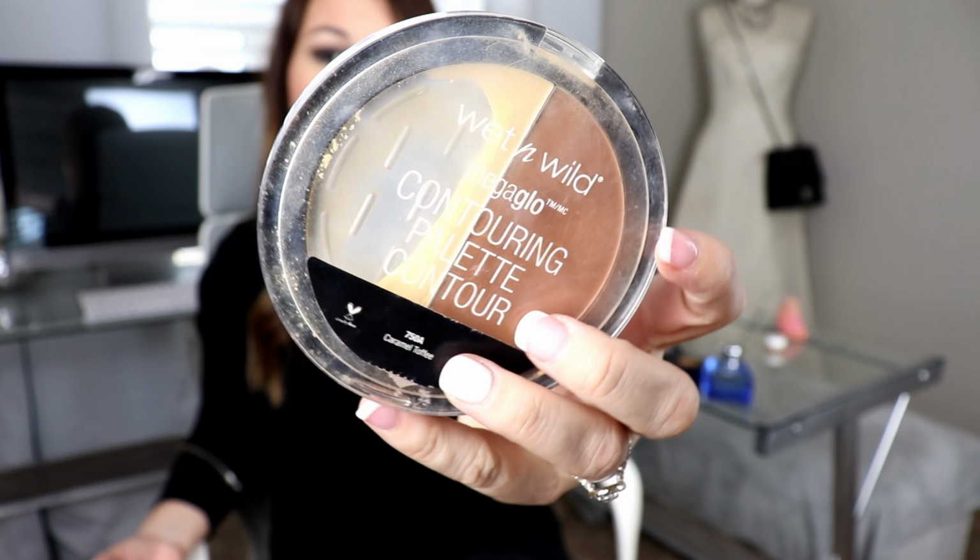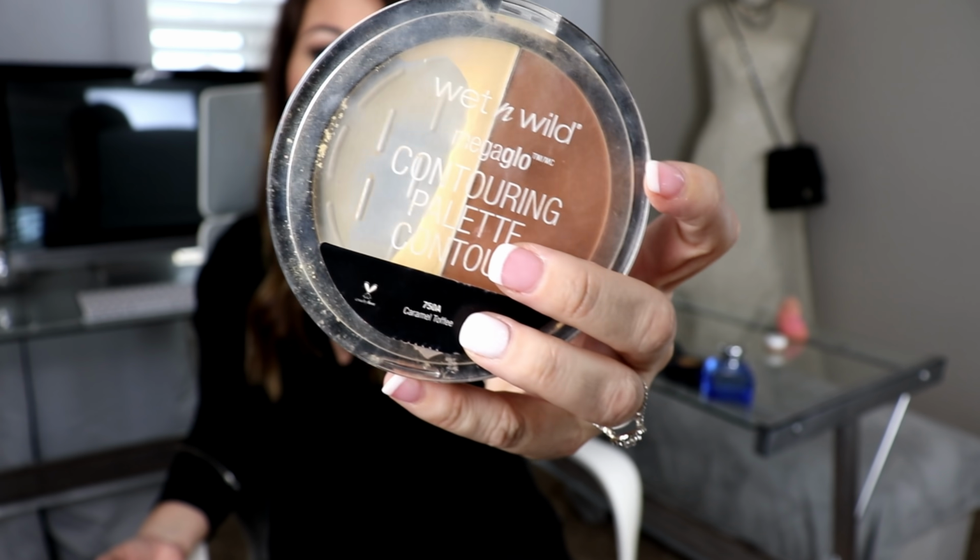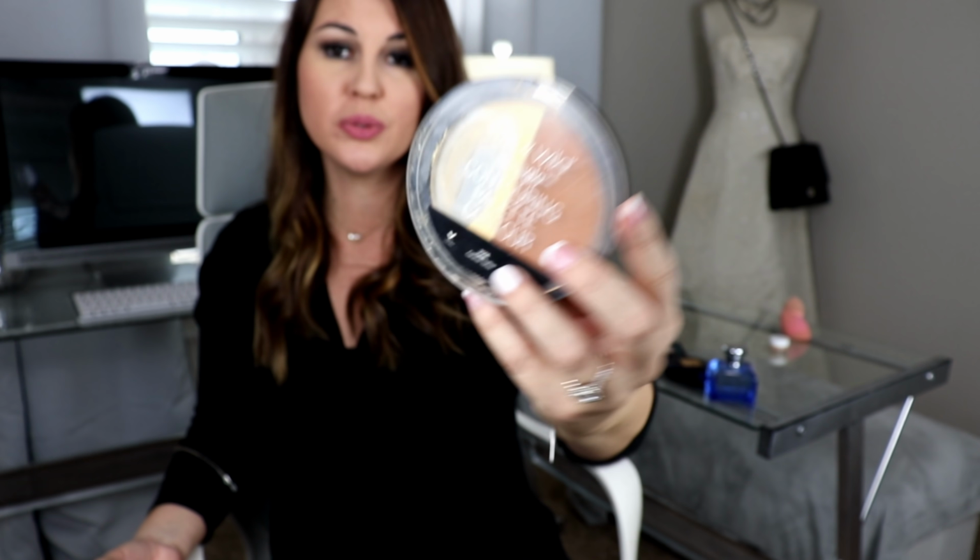Same goes for bronzer. I have a high end and low end, and I wear the low end. So it's this Wet n Wild, and I wear both the light and the dark to contour. I also use this as eyeshadow.